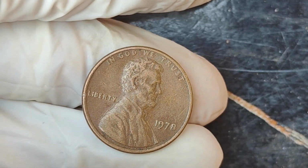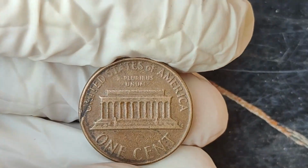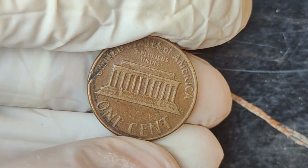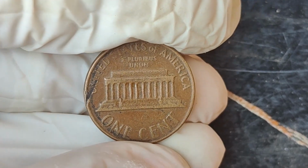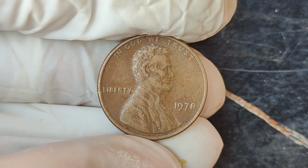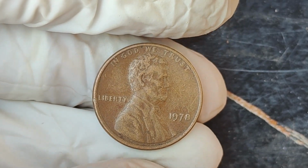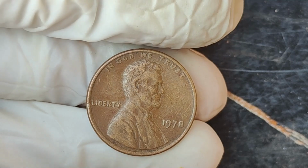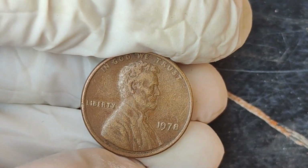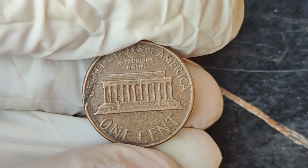Now, you might be thinking, but how do I know if I have one? The answer is simple. Grab your old pennies, especially those from 1978, and examine them carefully under a magnifying glass. Look for doubling, misalignments, or unusual features. If anything looks out of the ordinary, you need to get it authenticated by a professional coin grading service. They'll certify its authenticity and determine its true market value, but don't just take my word for it.